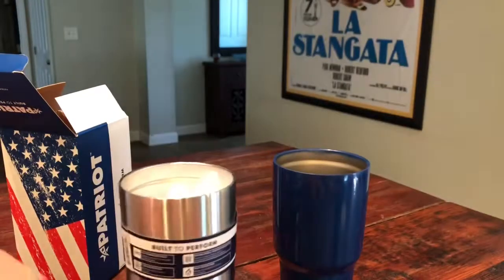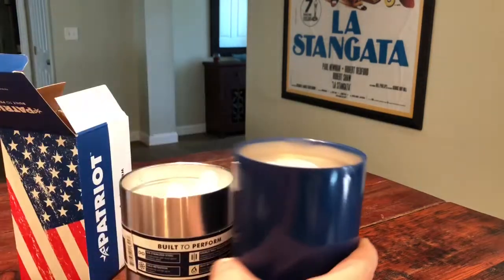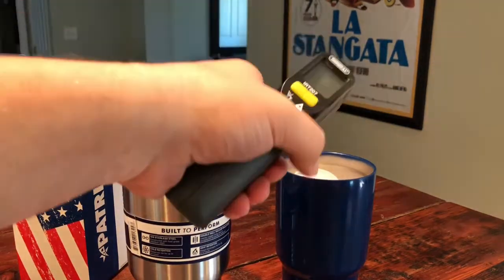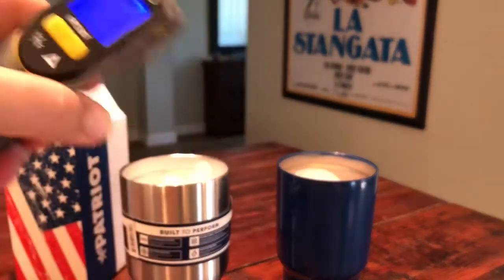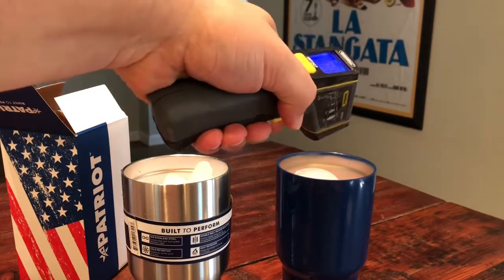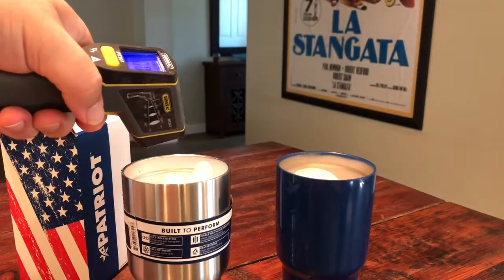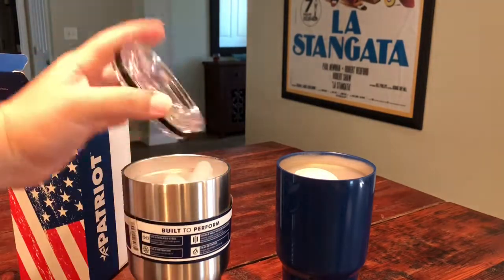Ice off to the side here. Putting it into Patriot first. So the Yeti had about 20 seconds of extra time. So I'm shooting the temperature of that ice. It's right at 38 degrees. Actually, no, right when it's right on the ice, it's holding at 21, okay? And we'll shoot the ice over here just so you know it's all the same, holding it right at the same. Okay, great. So I'm gonna put these lids on.